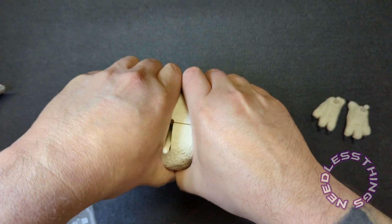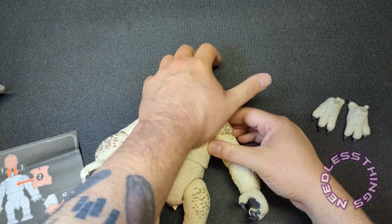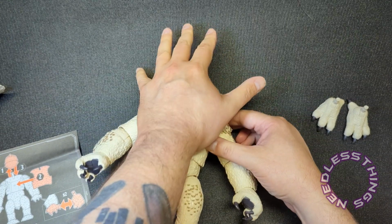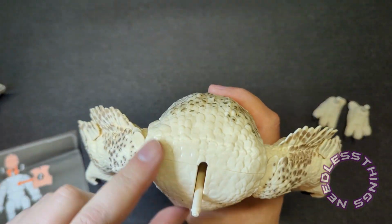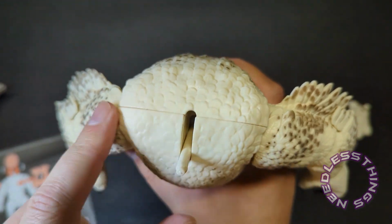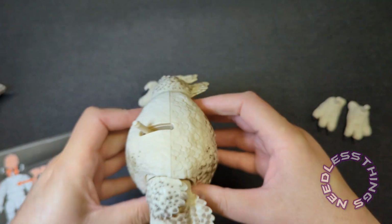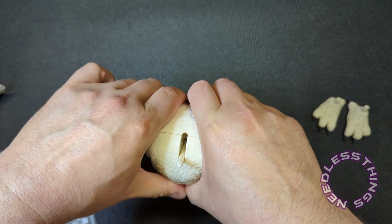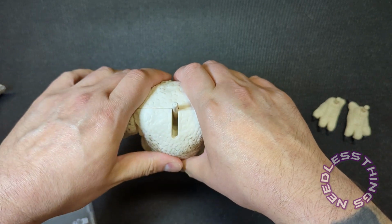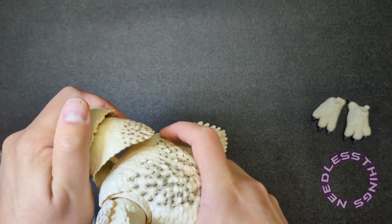Okay. So you can push that together, and it really doesn't snap into place, which is kind of surprising. You end up with a little bit of a seam across the shoulders. It's not terrible, but... Oh, okay, I guess it did snap into place. It just didn't give us the satisfying noise that I was expecting. And put that head right back on.